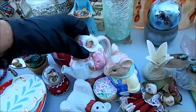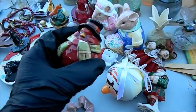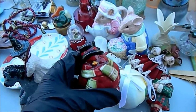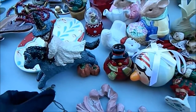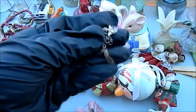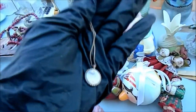So look at this. These people do clean-outs. Here's another salt and pepper shaker. It's good. It's intact. It's got the bottom part. Sometimes you find them and they don't have the bottom to hold the... What's this? A necklace? Look at that. That's cute. It's got charms on it. That's nice.